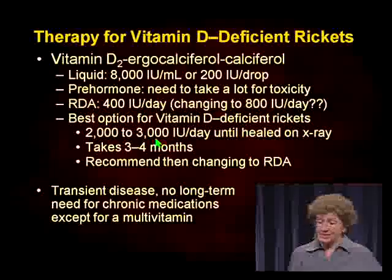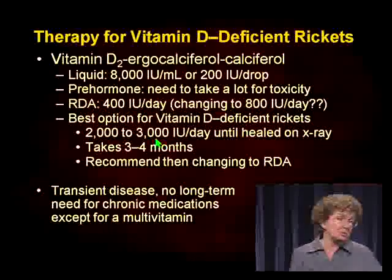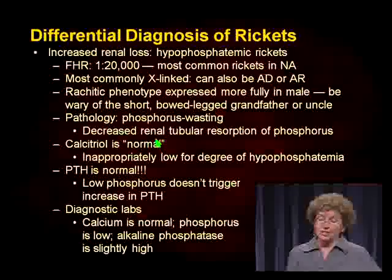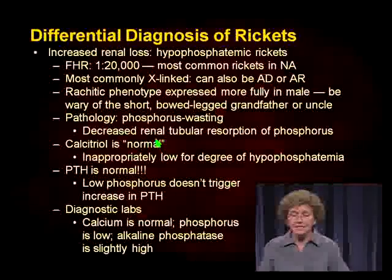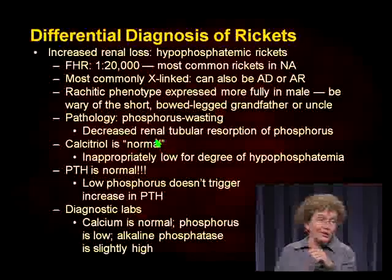So that's kind of nice, because usually you pick it up around 12 months, and by 18 months to 2 years, they're done. Okay? As opposed to this one, hypophosphatemic rickets, this is a tough one. And this is actually the most common in North America. It's X-linked. It can also be autosomal dominant or recessive. But the most important thing when they're giving you this history, if they start talking about an uncle or a father that's bow-legged, just be very wary of the bow-legged short grandfather in the story, okay? Because they're making you want to think about hypophosphatemic rickets, okay?